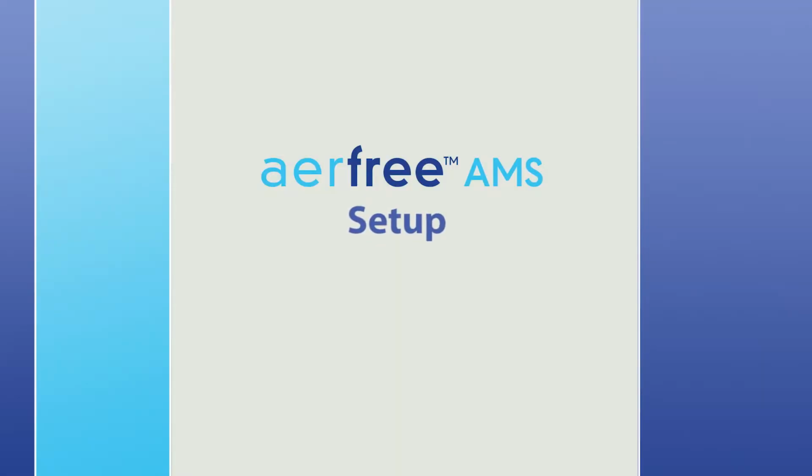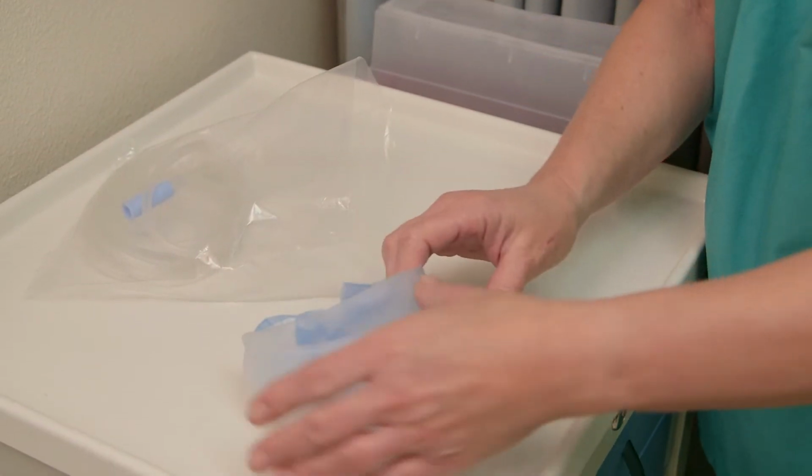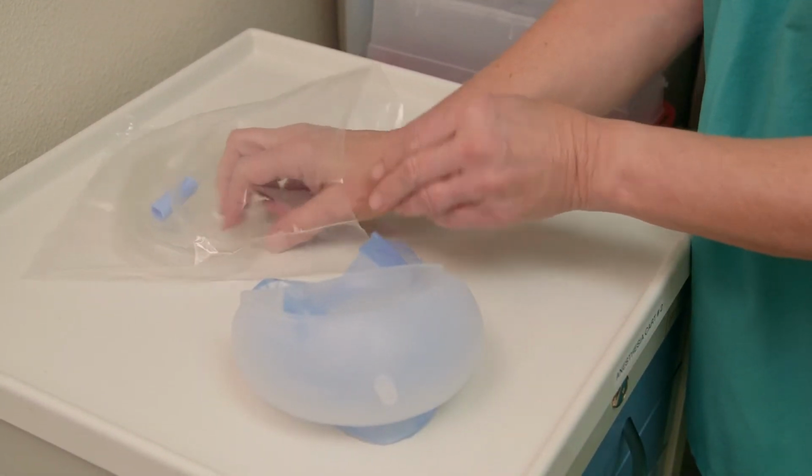Setting up the aerFree AMS on patients is simple, and it only takes a matter of seconds to set it up and place it on the patient. Remove the aerFree AMS collar from its package, leaving the protective plastic liner in place.